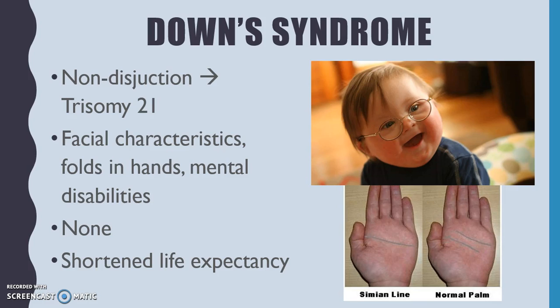And then there is, of course, the learning and the mental disabilities associated with Down syndrome. On average, a person with Down syndrome rarely exceeds an education past a 6-year-old.